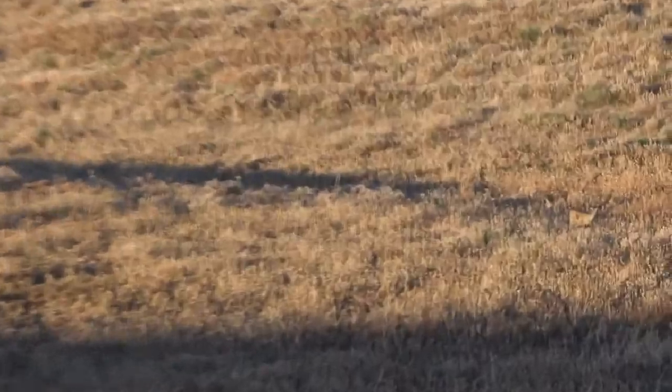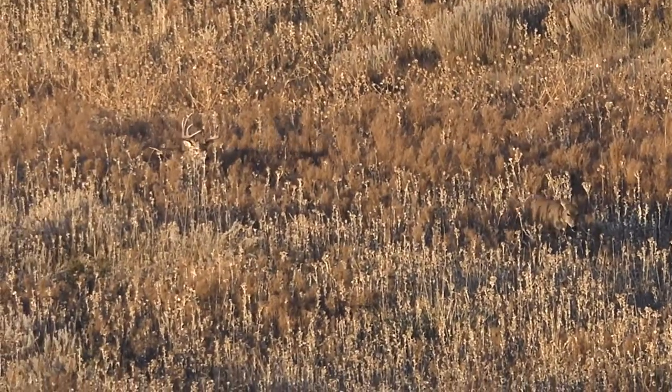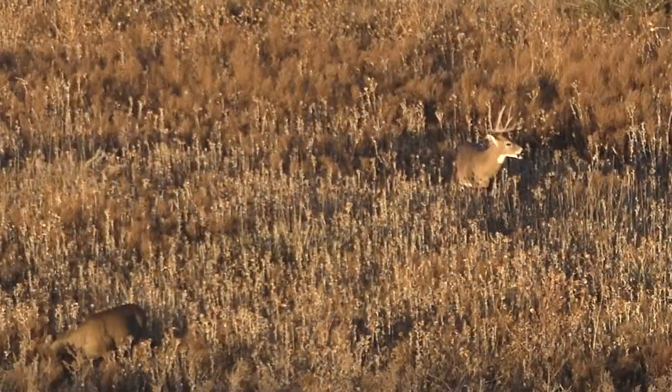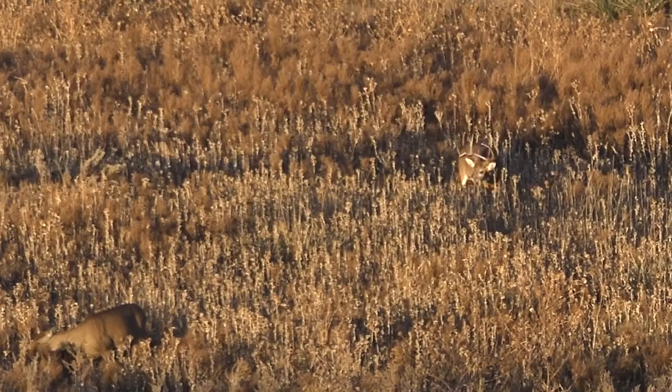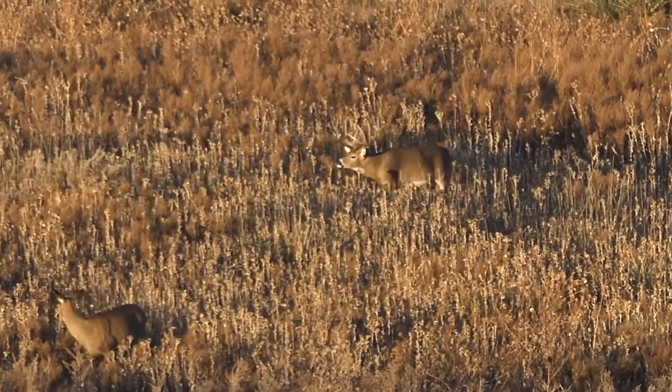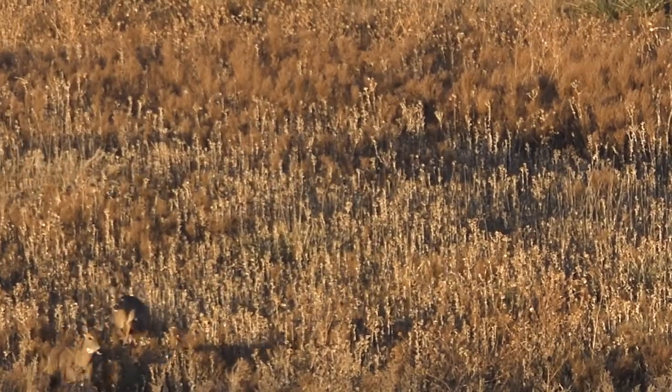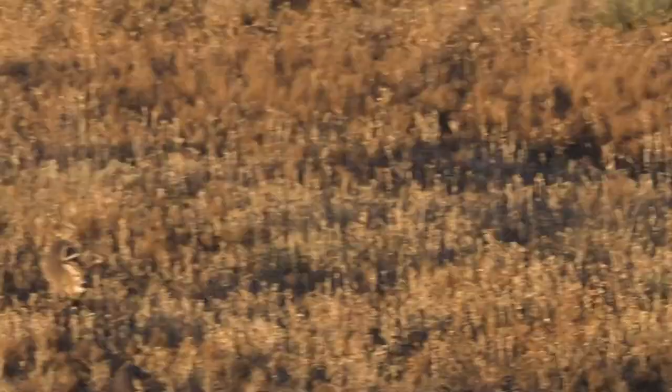So I see antler tips, I look at the buck with my Swarovskis, and this is our target buck. Big 5x5, long fours, long tines, long beams, got everything. He's chasing these does, and at about 350, he stops just for a few seconds, and I get the camera focused, get the gun ready, and just as I flip the safety off, he takes off chasing these does.